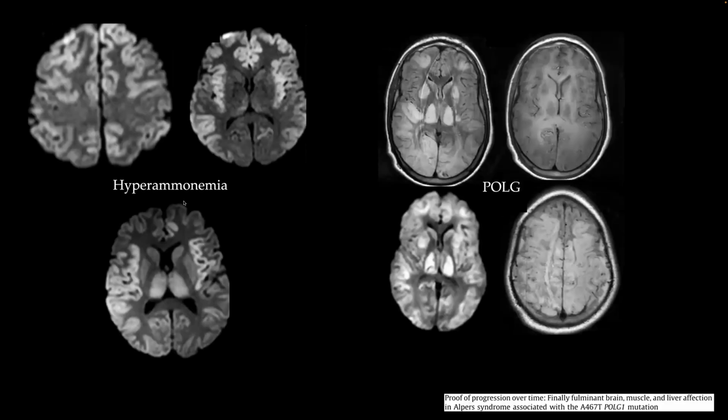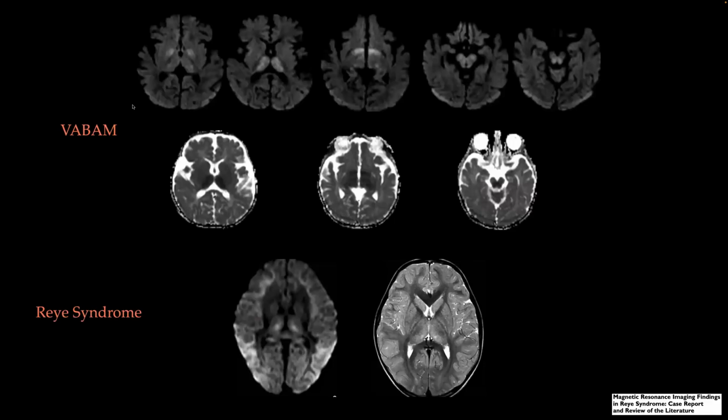Hyperammonemia or hepatic encephalopathy can present with bilateral thalamic changes and particular involvement of the cerebral hemispheres. POLG again can present with bilateral thalamic changes and cortical abnormalities. These are differentials on imaging. I don't think this child was on vigabatrin, but vigabatrin also can present with cytotoxic brain injury of the central structures of the brain. I'm not sure if aspirin was given, but Reye syndrome also, in a background of liver dysfunction, can present with bilateral thalamic changes, and peripheral regions of the brain can be edematous.